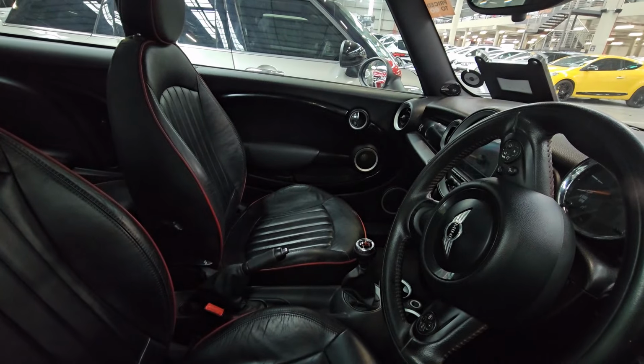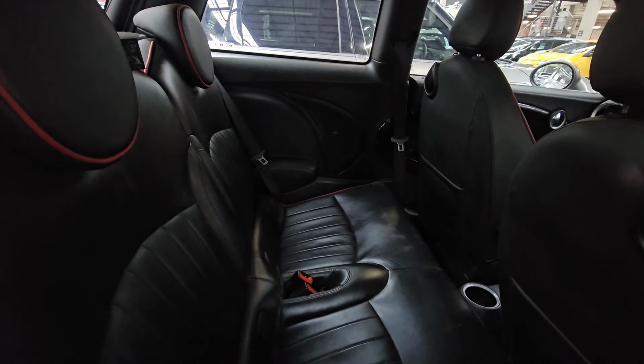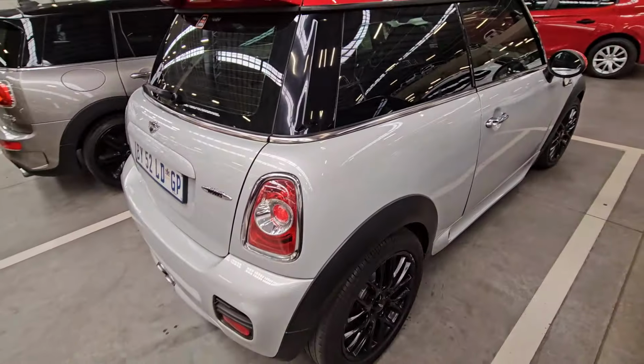That's the interior. It has got leather seats. You can see the seats there, they aren't looking as new as they used to be, but overall they are still okay. So if you're interested in something spotty, although remember guys, this is a two-door, you can consider this one.